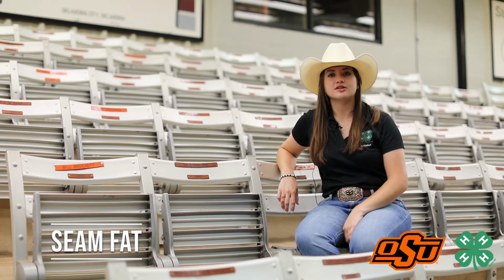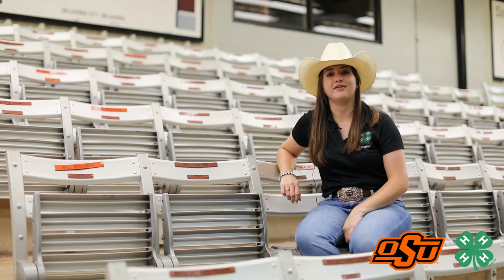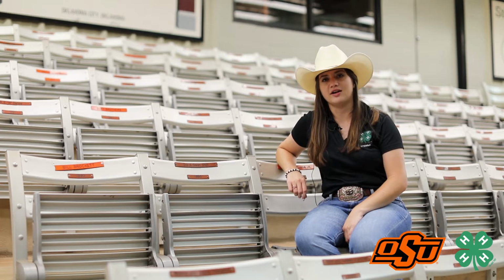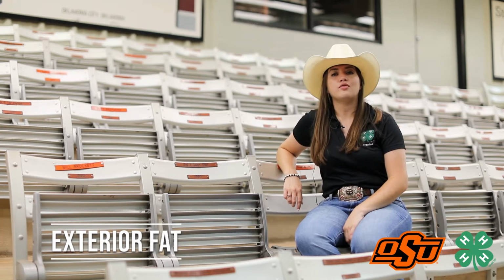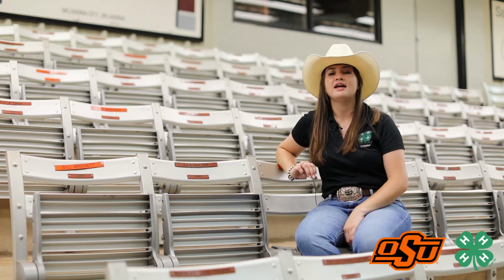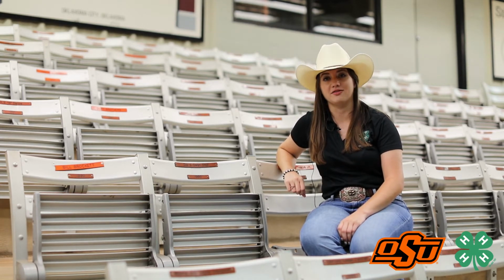Seam fat is the long stretch of stringy, tough, white or yellowish fat in the steak. It makes your steak very hard to eat and very chewy. When selecting your cuts of meat, you probably don't want a whole lot of extra fat. Exterior fat is the fat found along the outside of the steak. You really don't want a whole lot of exterior fat either on your steaks because the excess fat has no nutritional gain. As you review these different cuts of meat, look for the marbling, the seam fat, and the exterior fat that's on the cut of meat.